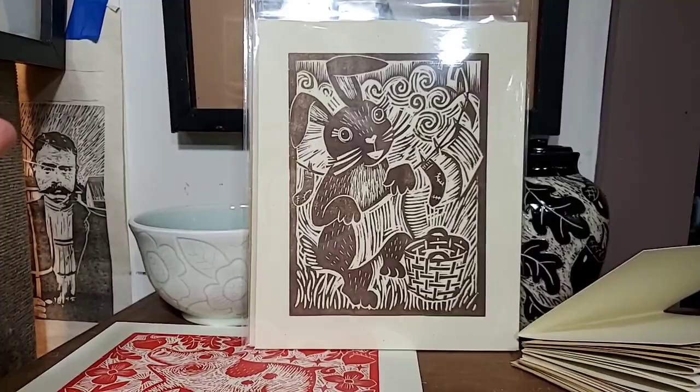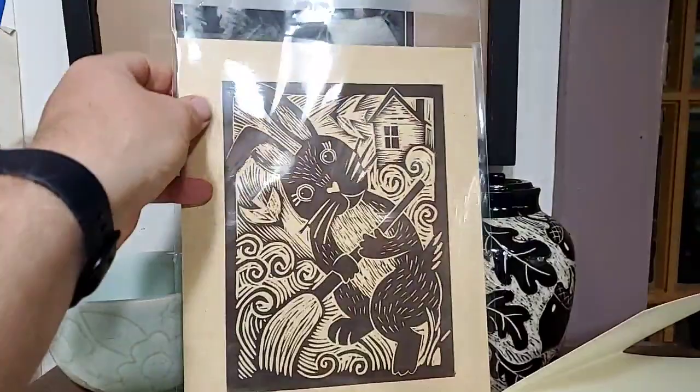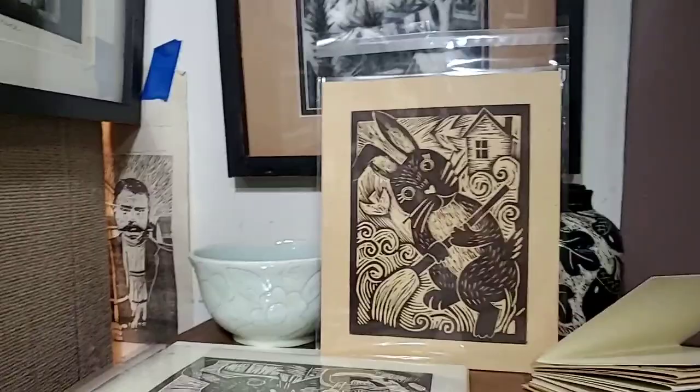Here is the bunny doing dishes. My fantasy is that when I go to sleep, these bunnies will come and do all my chores for me. Uh-oh. And then here's the bunny sweeping. There's one more bunny doing gardening, and for some reason it's not here, but I'm gonna do another live walkthrough later on today, and I'll have all of those bunnies ready for you to see then. Meredith, hopefully I answered your question.